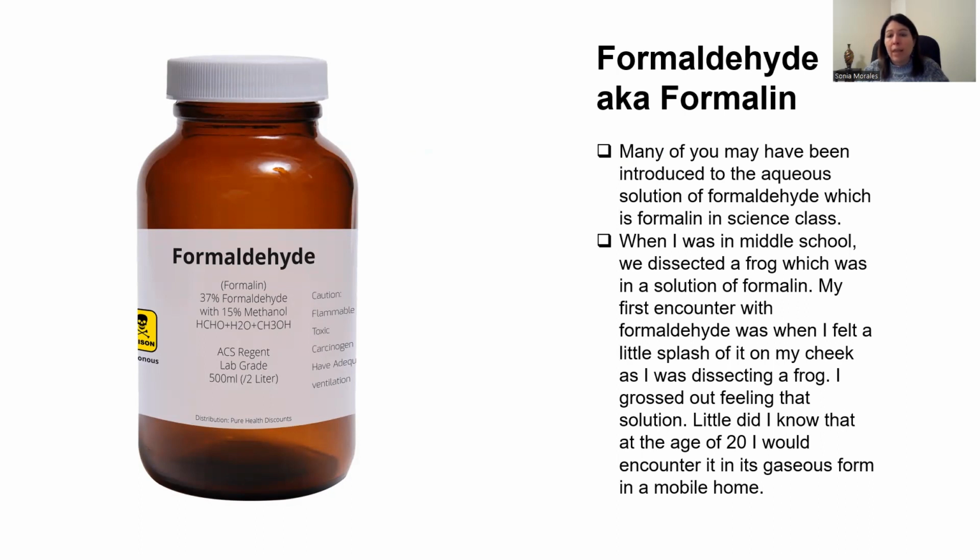Formaldehyde is also known as formalin. Many of you may have been introduced to the aqueous solution of formaldehyde, which is formalin, in science class. When I was in middle school, we dissected a frog, which was in a solution of formalin. My first encounter with formaldehyde was when I felt a little splash of it on my cheek as I was dissecting a frog. I grossed out feeling that solution.